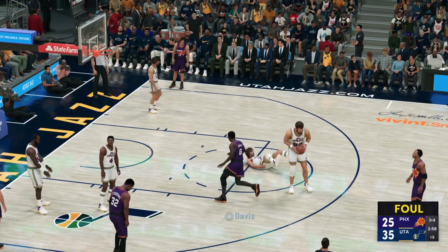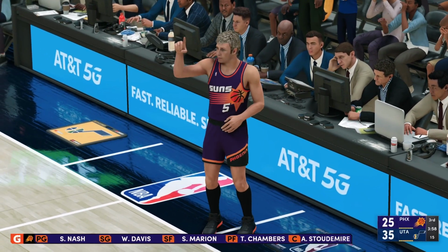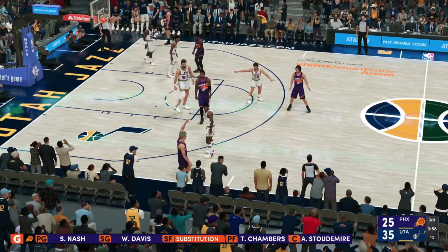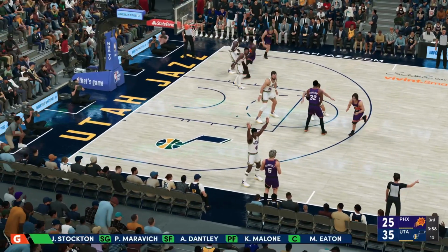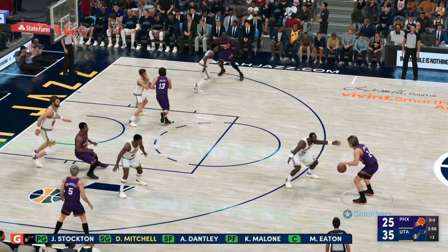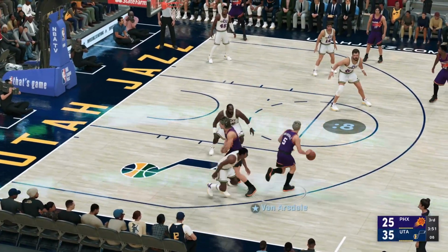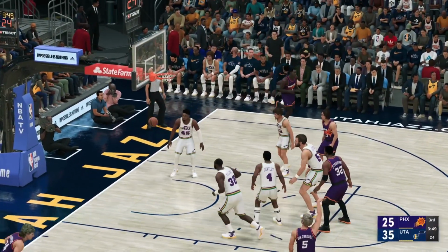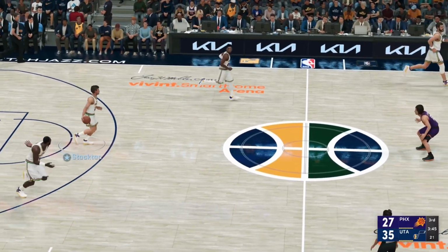Maravich against Davis. I mean, I like the call. I thought the defense was just there a little late. The Jazz making a switch here. Mitchell's checked in. Substitution. They set the screen. Van Arsdale, good. He has 5. Jazz leading by 8.